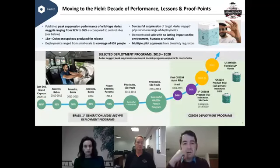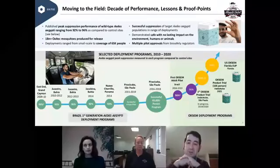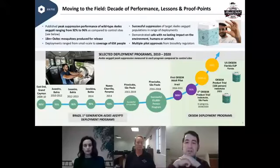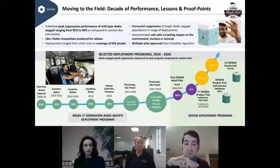So Oxitec as a company has about a decade of experience deploying these self-limiting mosquitoes in multiple parts of the world. And this started back in 2009, 2010 in the Cayman Islands and in Brazil in multiple different small-scale field projects there. We also deployed our first generation of Aedes aegypti mosquito called OX513A in Brazil in much larger scale. So we had a successful program protecting a city of about 65,000 people, a city called Piracicaba in São Paulo state in Brazil. And that was very successful in actually controlling the wild Aedes aegypti population.